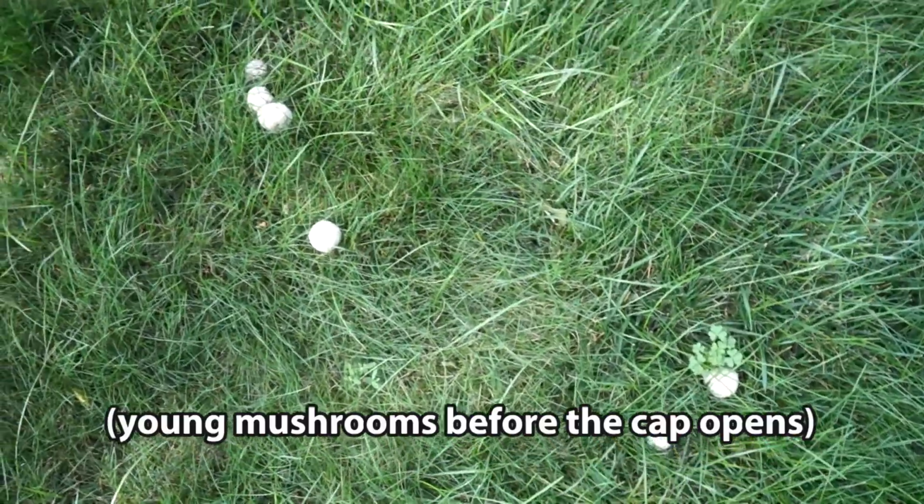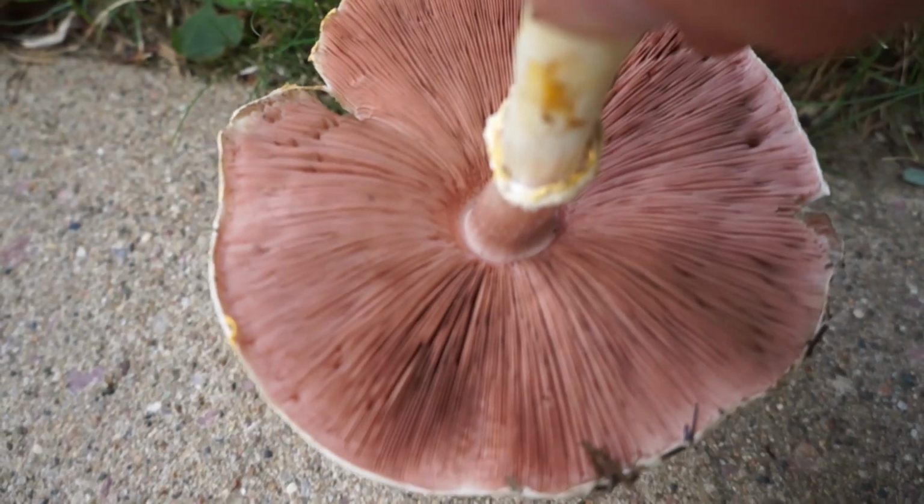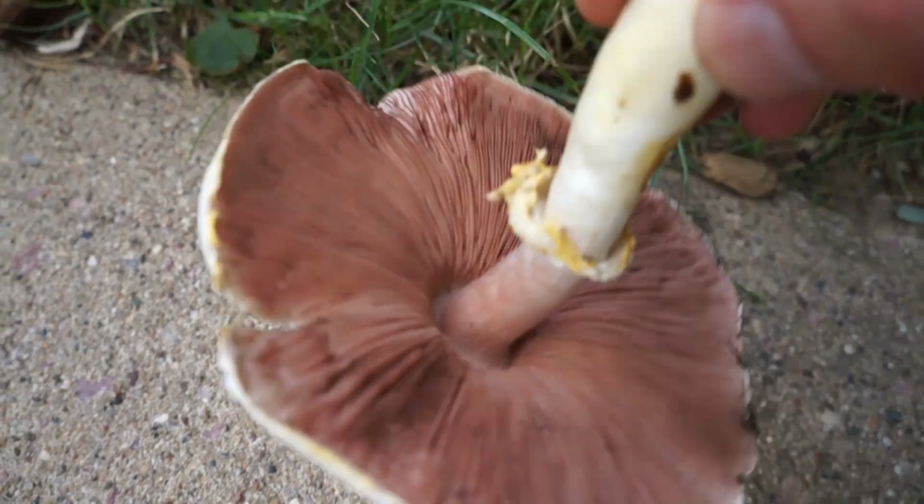It's also a pretty beefy mushroom. The gills are free from the stem, and when you slice the bottom, the flesh will turn bright yellow. Agaricus is a saprophyte that grows terrestrially.